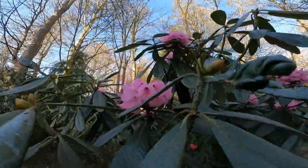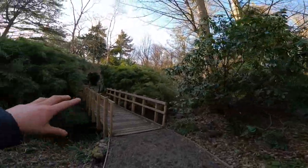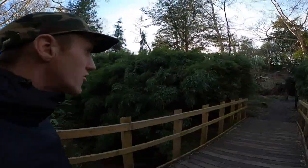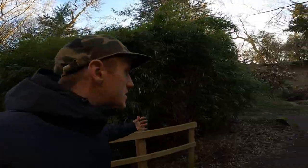Check out this here, folks. We've got this pink rhododendron bush, I believe it is, and then the way this bamboo and stuff is, it's just got so much character. It really is just like coming to another country. It's amazing that Scotland can be landscaped to look like this.